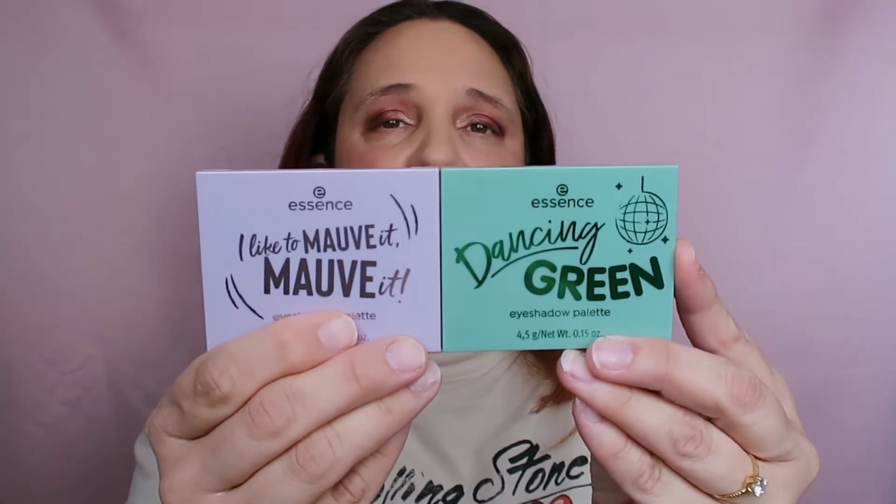Two last things, also from Essence, that I really wanted to buy for a very long time, but never got the opportunity to buy, and these are their eyeshadows. One is I Like to Move It. Okay, and this is Dancing Green. So I got these two. They also had the bronze, but I didn't want to get it. Ooh, this looks beautiful. Oh, I gotta go. Okay.